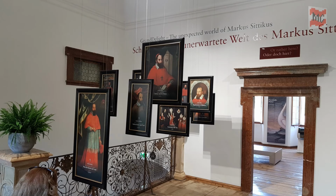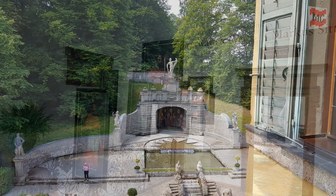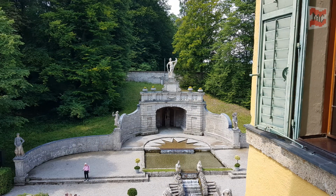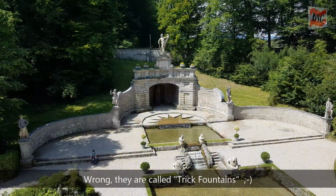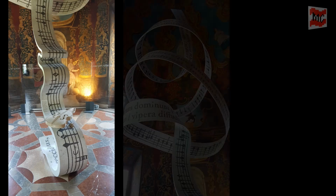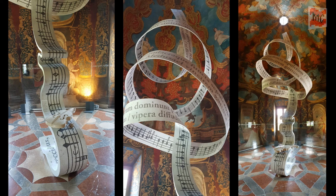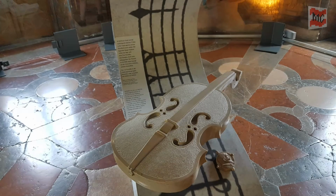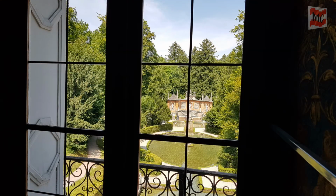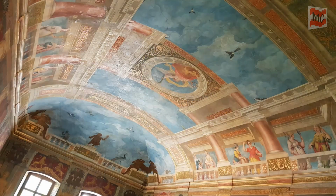It was way too much info on the audio guide, but you can also look at the water games, I think it's called. And we'll come back to that a bit later. When you're there, you have to visit that too. The room with the note sheet has a really fantastic acoustic. And everything is painted and decorated.